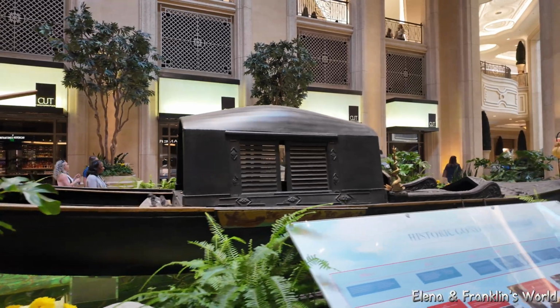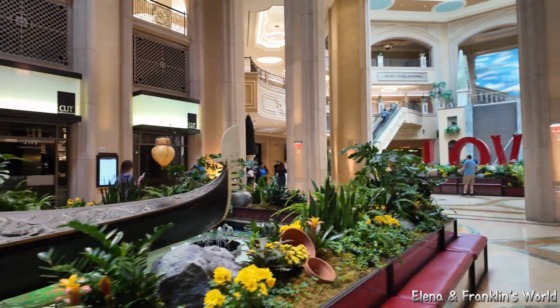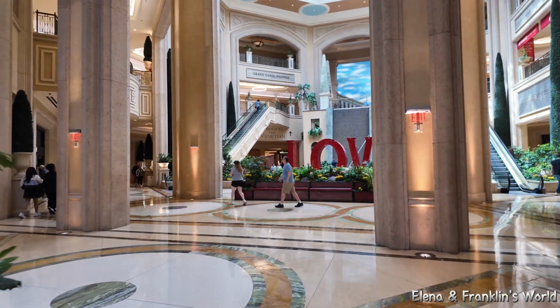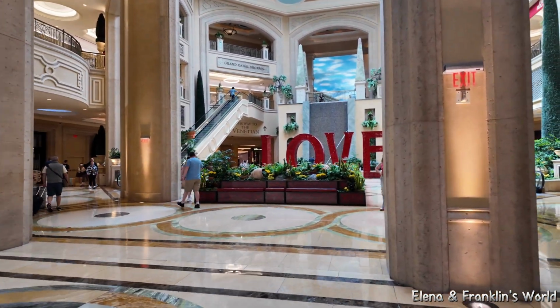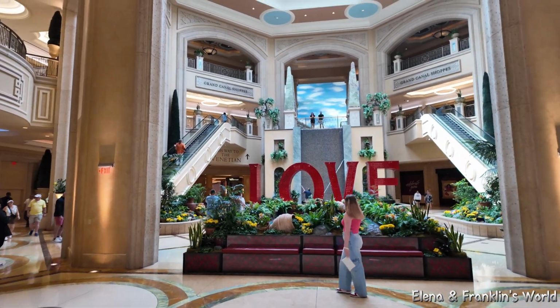So now I'm walking through the Palazzo. That's, I guess, an original gondola. They have the Love installation sign. They were doing maintenance on the waterfall, but usually there's a waterfall going on behind the sign.